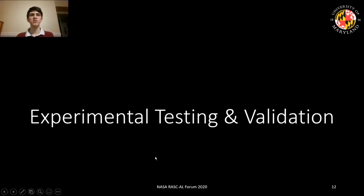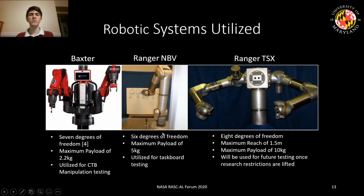Hello, my name is Peter Manet, and I will now present the experimental testing and validation section. First, allow me to introduce you to the three main systems we have at our disposal.